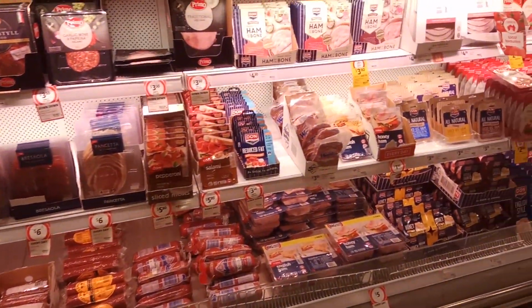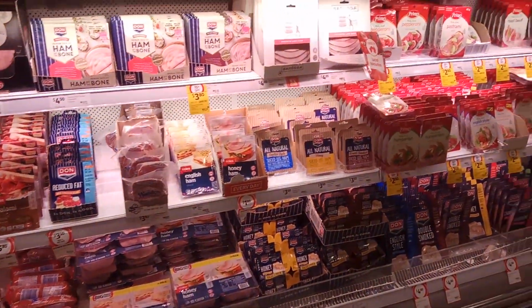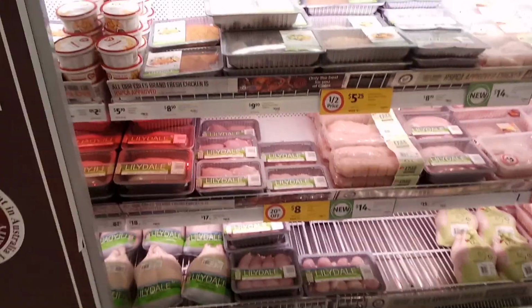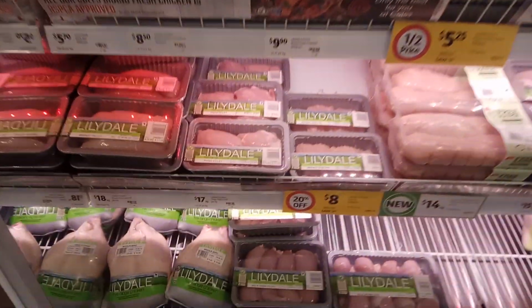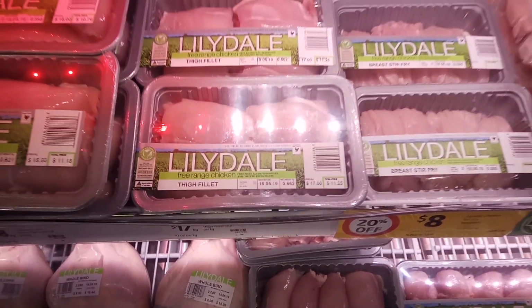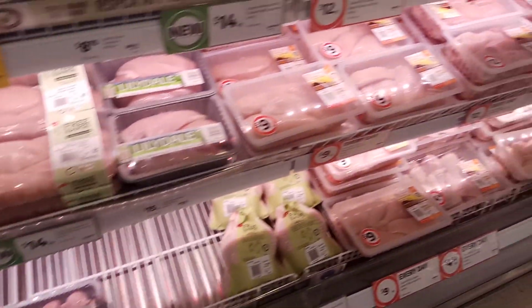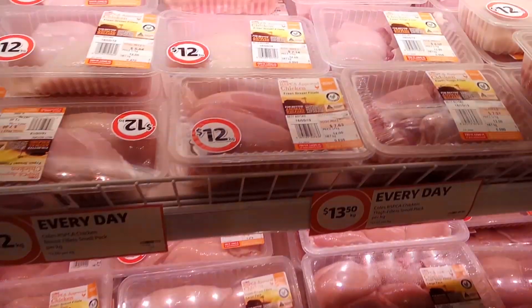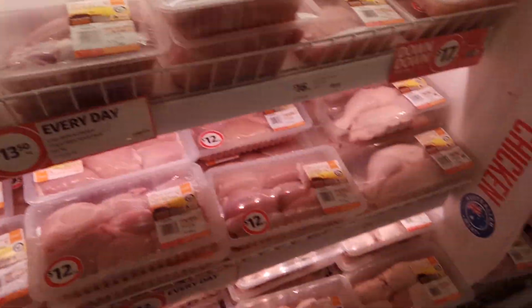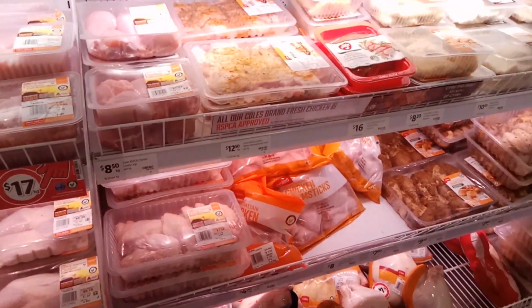So there's this Coles, and then there's another Coles that we go to that's a little bit closer and smaller than this one, but I thought I'd show you the big one. Lilydale, this is completely free-range chicken. So you can get that, and then the regular chicken is RSPCA approved, which means it's supposed to be still looking after animal welfare.